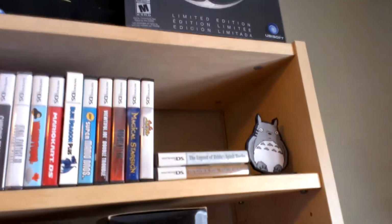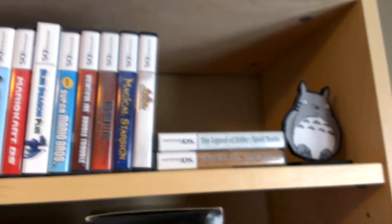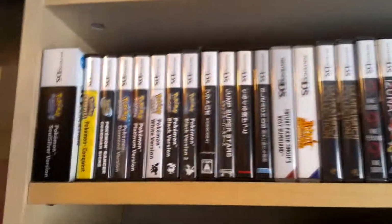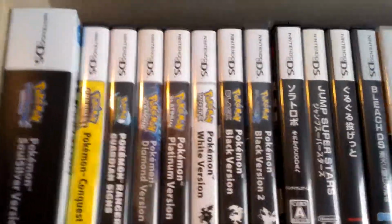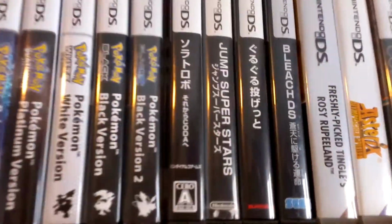Moving on to DS stuff, there's a little Totoro chilling there, Spirit Tracks, and Phantom Hourglass, and then a bunch of other DS games sort of lined up. This row is double stacked once again. There's some Game Boy stuff behind there as well, but it's double stacked. And then all my Pokemon stuff is here for DS. Quite a bit of Pokemon stuff. Random import right there.